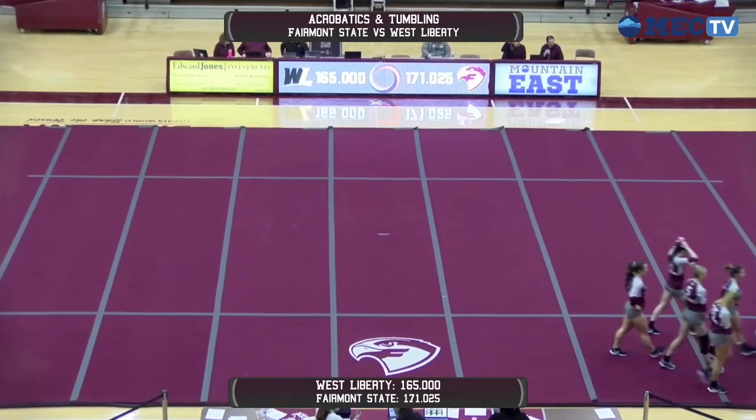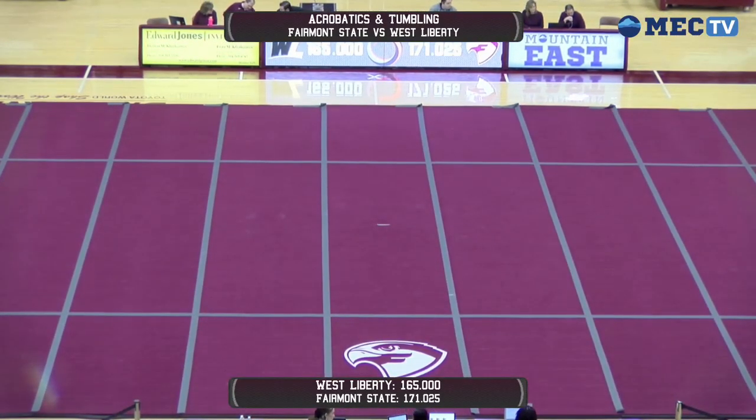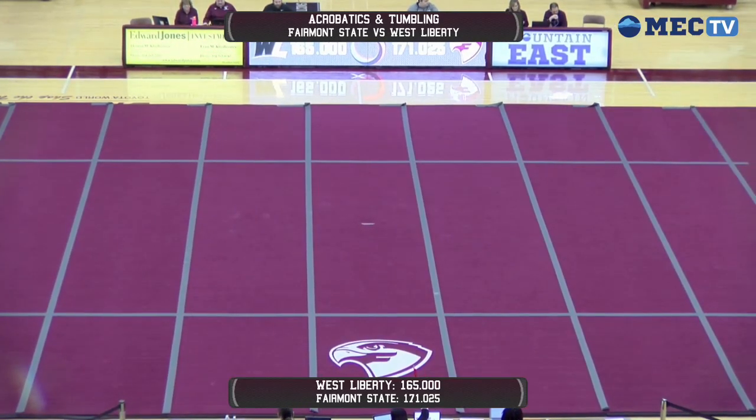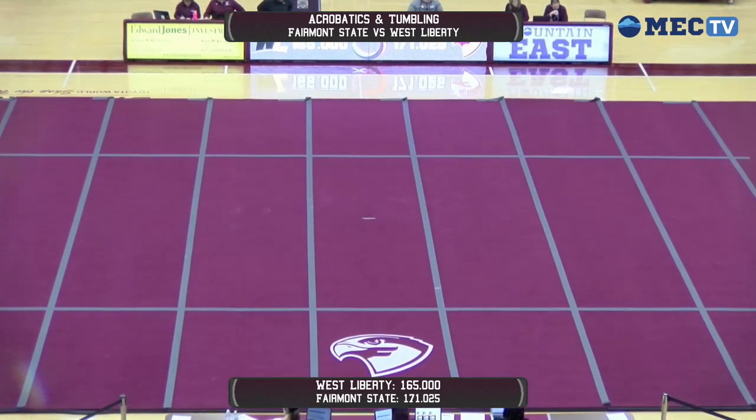What a nice performance there by the Falcons. Great way to end this meet for the Fairmont State Falcons. We did see it was a little rocky of a start with the pyramids. Looked like there were some mishaps on the right-hand side there, but after that they were able to pick it up and they did a great job.